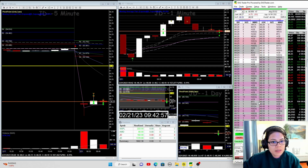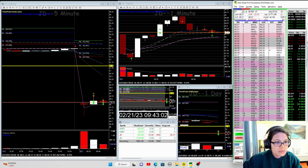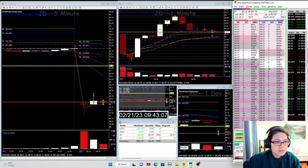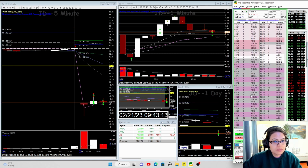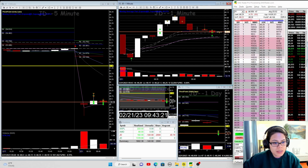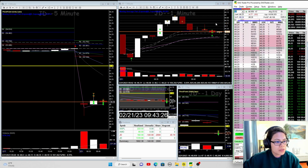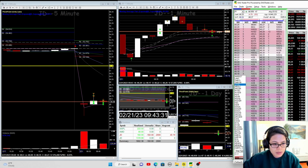A lot of bids here, very bearish here. Reshorting this one. A lot of bids here. Adding to my position. Stop loss is 48.63. So that's also the high of this. 48.66, giving some.